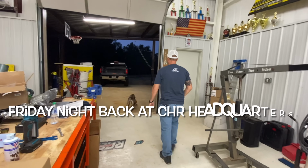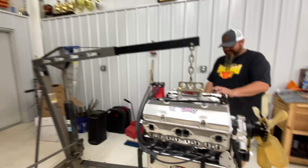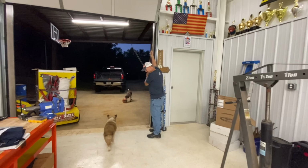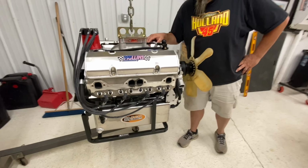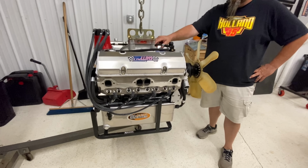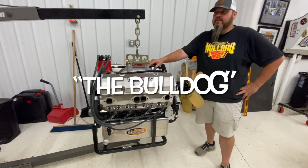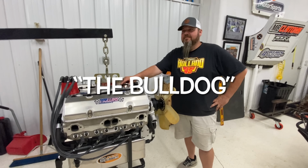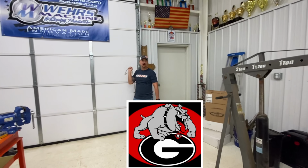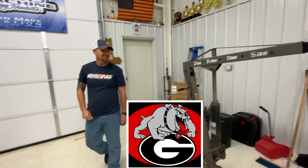Uncle Ted, you playing with dogs or race engines? I'm playing with dogs. Y'all playing with race engines. Well, what is this? You want to tell them about it? That is a real crate motor. This is a Stage 3 USMTS spec engine. Full 15. It's a Bulldog. As in what? Georgia. It's a Georgia Bulldog. It's not a Mississippi State Bulldog.